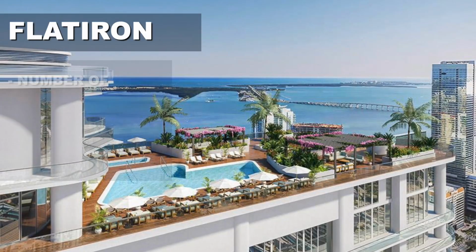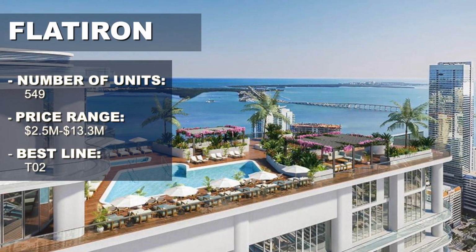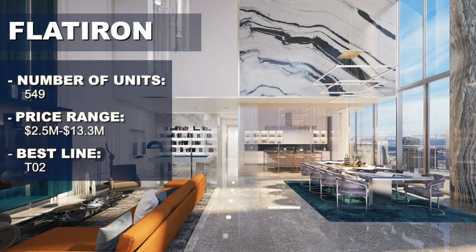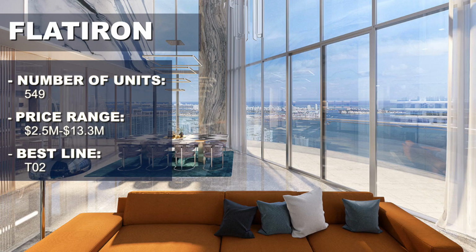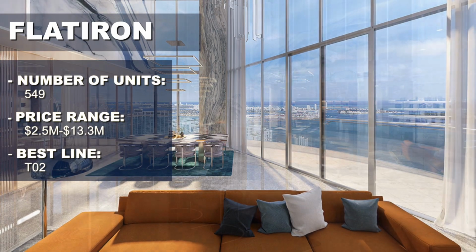Moving on, the new breed. I want to touch on those because there's a couple of new buildings that have come into the fray. The first one I want to talk about is Flatiron. Flatiron of recent has had a record-breaking sale, a $13.3 million sale, which is the highest we've seen in Brickell for a very long time.